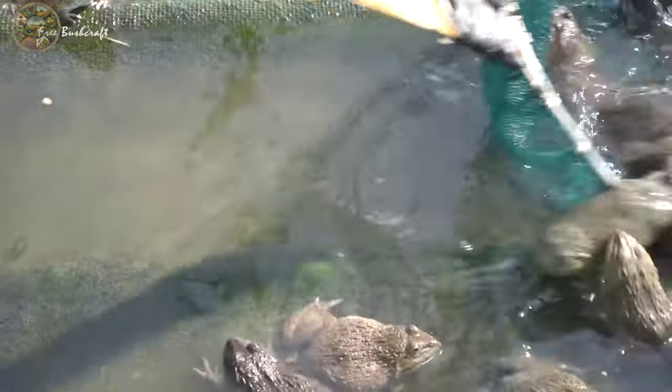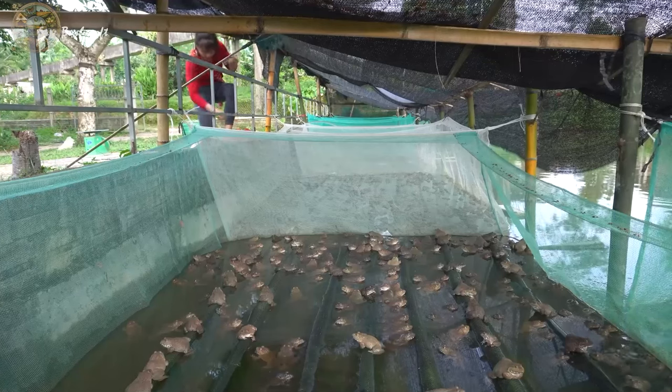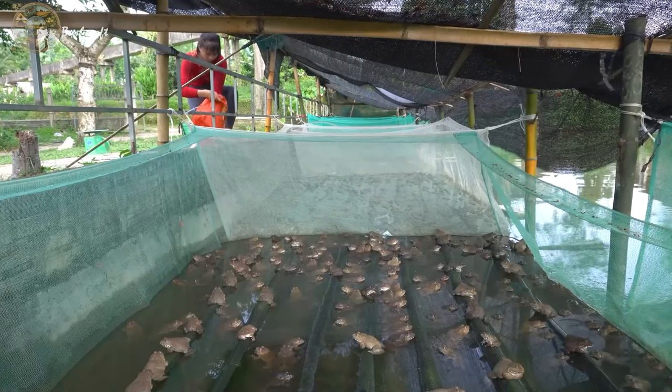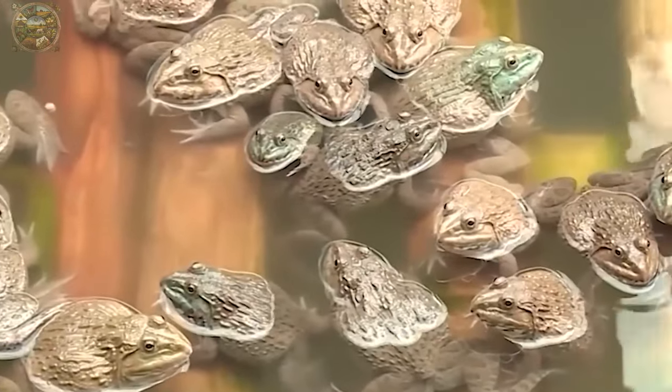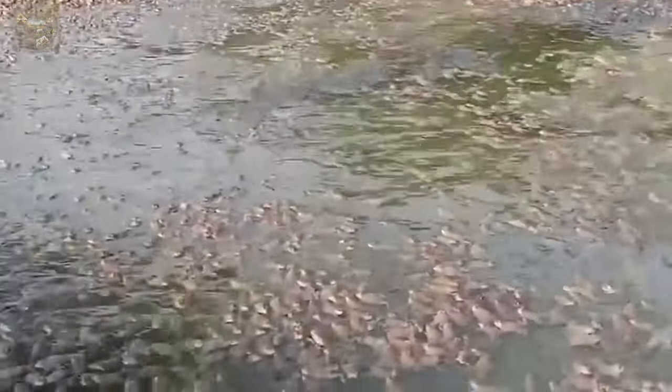The success of Vietnam's frog farming industry is rooted in the amalgamation of modern frog care techniques and the preservation of traditional culinary culture, solidifying frog products as an indispensable element of the local gastronomy.